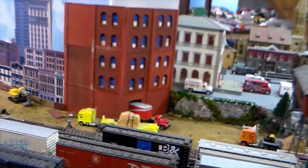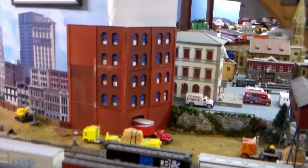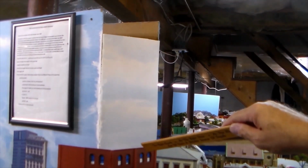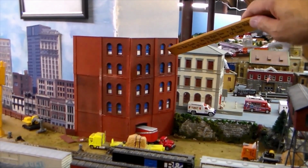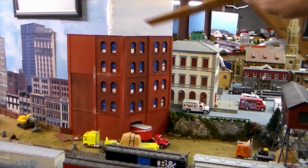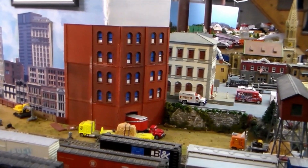I had an interesting dilemma. This backdrop here actually ended here, and I couldn't figure out how to blend that in without this big open spot. So I just took some flat pieces of DPM kits and put that up against the backdrop and painted the sky in the back. I try to blend that as best I can.